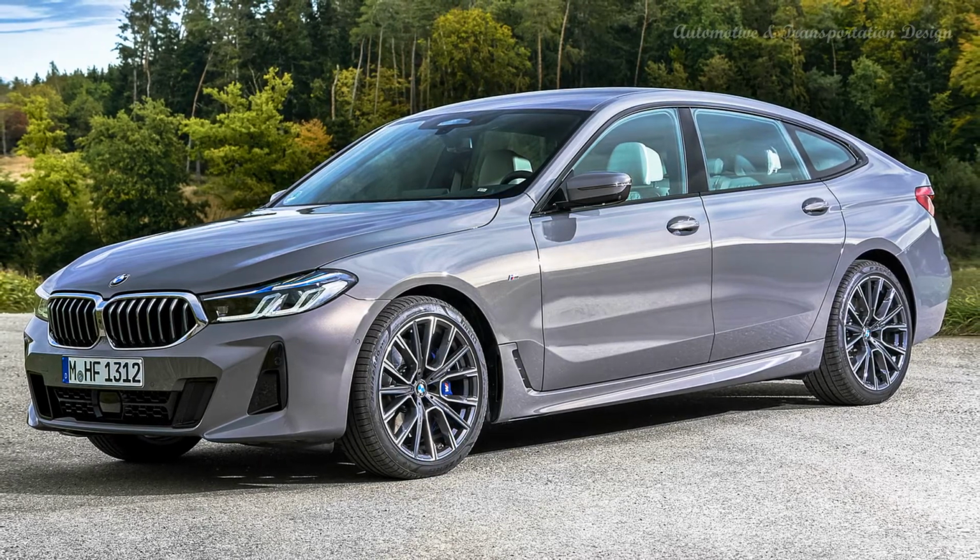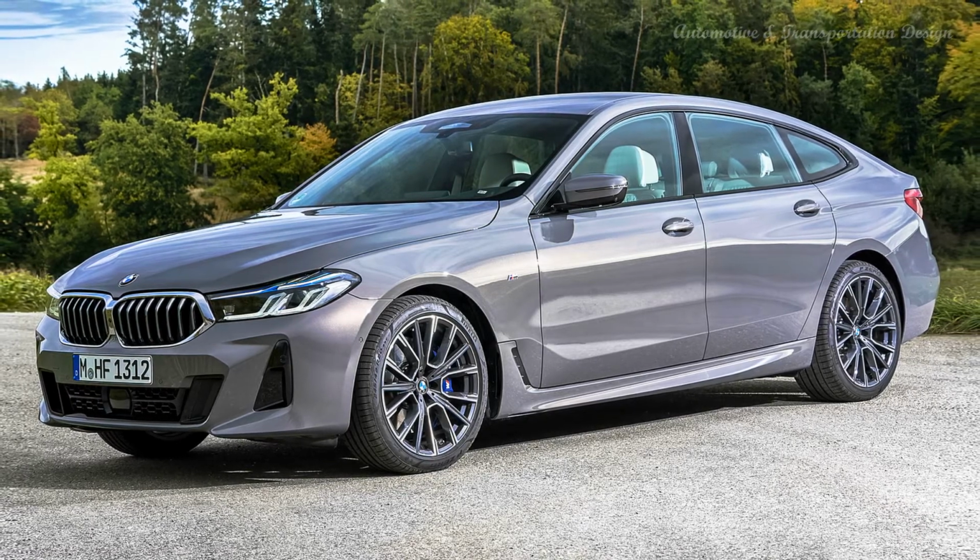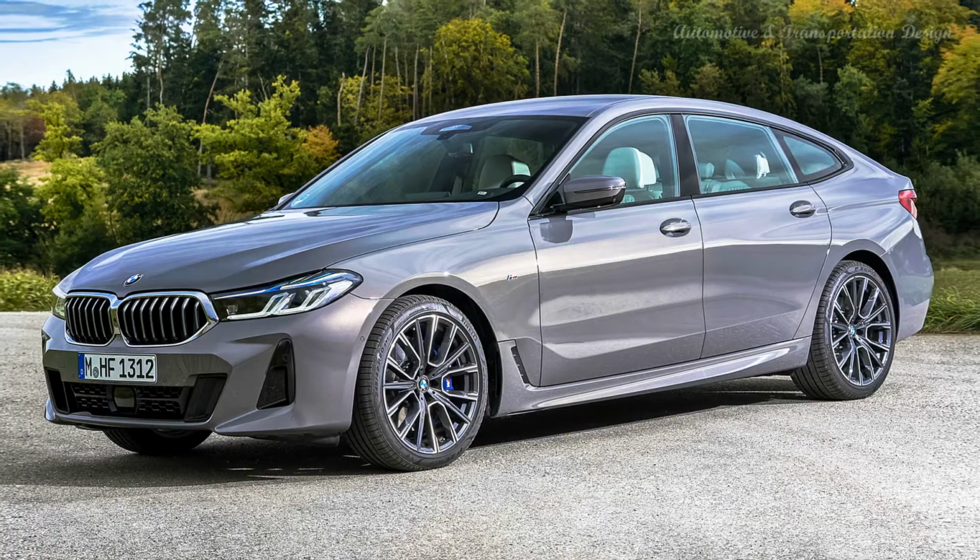The driver-focused design of the cockpit and raised seating position provide the ideal setting in which to experience driving pleasure laced with poise and assurance.